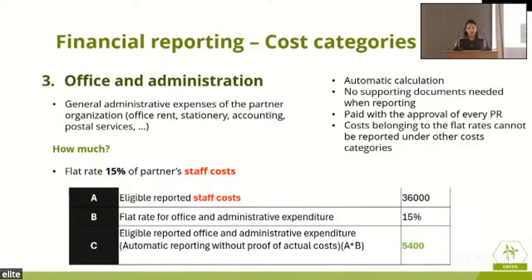Good. Now, proceeding to the office and administration cost category. This is generally calculated to be 15% of your staff cost category. So that means that it's a flat rate and it's automatically calculated. You don't need to support any document for this cost category. It is 15% always of your staff cost category. So it's paid through each approval of your progress report, and you cannot use it under other cost categories. You need to have it as a 15% flat rate of your staff cost.